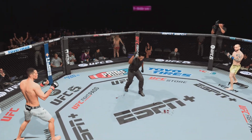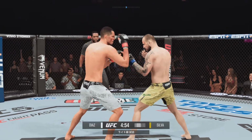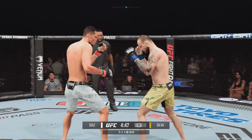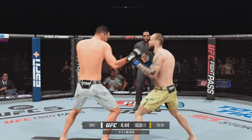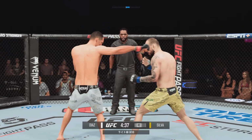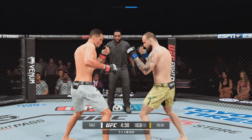You ready? All right, round two. Well, now it's for the opponent. You really got to be careful as Diaz is able to find a home for that right hand yet again. When Diaz starts landing the right hand, you have got to stay firm. You have got to dig your heels in the ground and say, no way you're going to just run me over. Easier said than done when you're facing Nate Diaz.